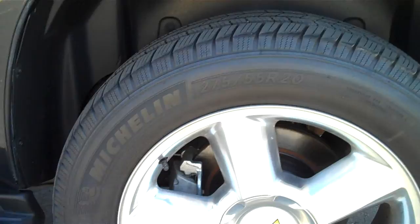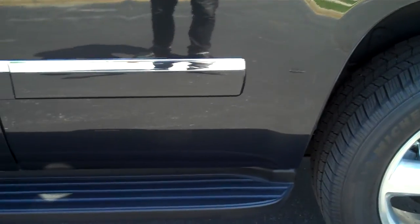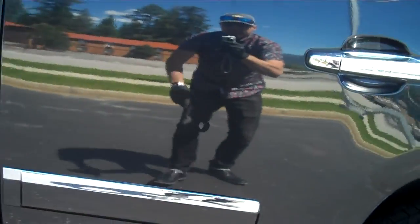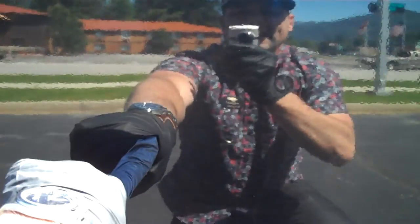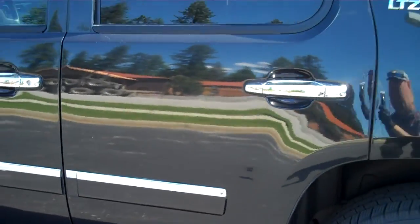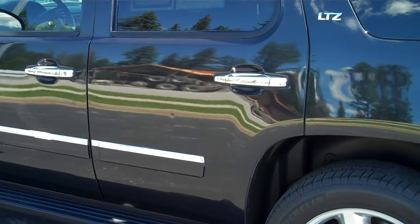Again, rims and tires looking good. That running board going down the driver's side is in good shape. There are two little dents on the door here. I'm going to back away. There's a dime-sized dent here, and it looks like somebody again opened a door into it. You can see the line where the door hit it. Pretty reflective, probably hard to see that. But backing away, there she is.